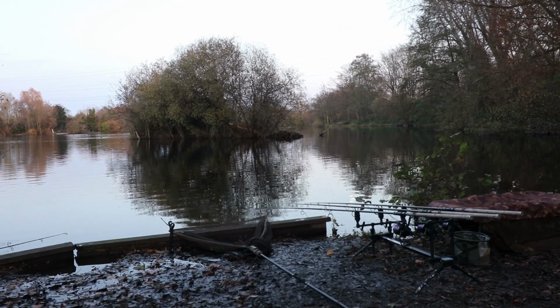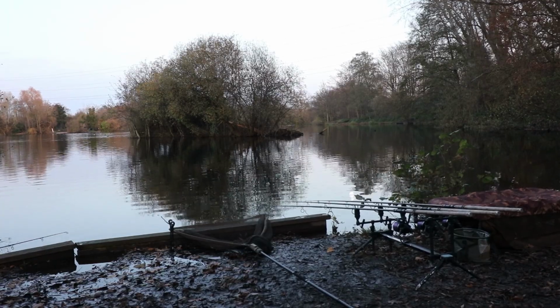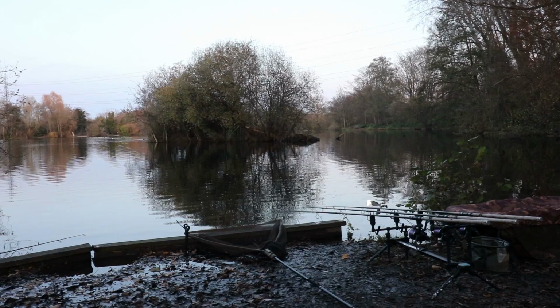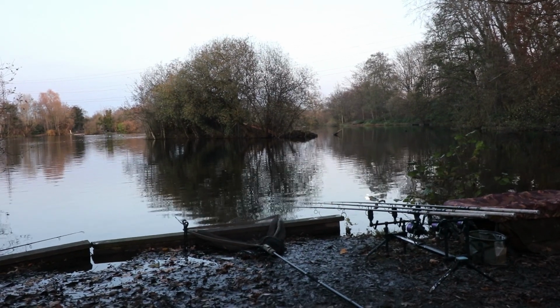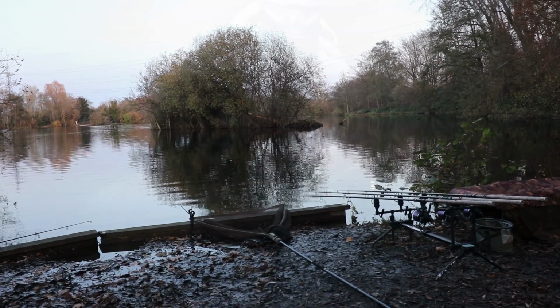Rods are staying where they are from the afternoon. So one on the right hand side margin, one towards the island in front, and one on the left hand side in front of this tree. So no real difference, nothing's happened. I haven't heard anything going off anywhere else on the lake, so fingers crossed might be able to get one.